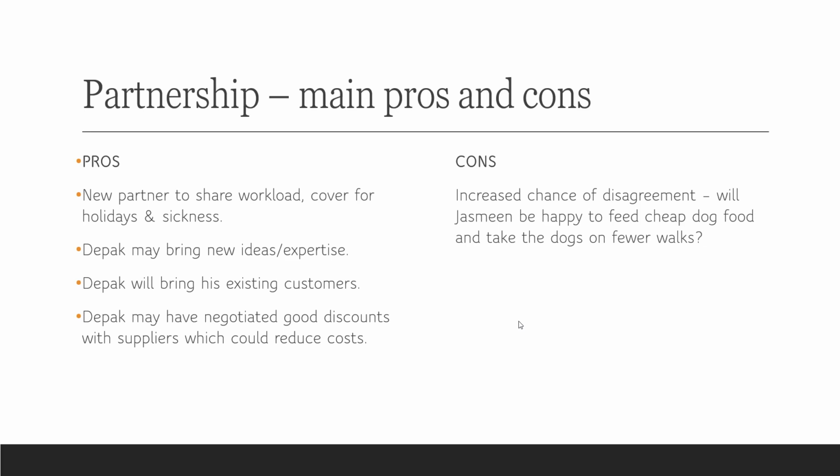On the disadvantage side, there's going to be obviously an increased chance of disagreement. If it's just Jasmeen running the business as a sole trader, there's no chance of disagreeing. Whereas if we bring Deepak in, we're going to have to start making some concessions and take on board his ideas. So will Jasmeen be happy to feed cheap dog food and take dogs on fewer walks? Deepak's cost-cutting ideas may not prove popular with Jasmeen's customers. They're used to a good standard of service, presumably decent food and plenty of walks. So she may end up losing some of her existing business if she changes the way she operates.